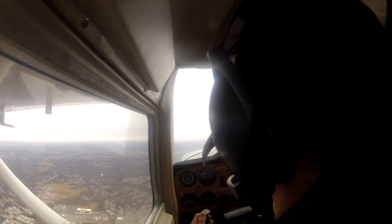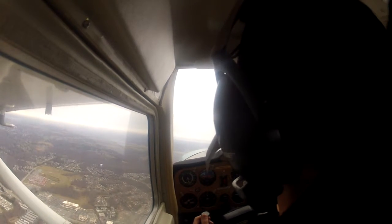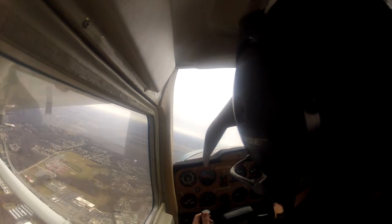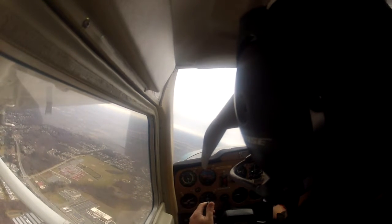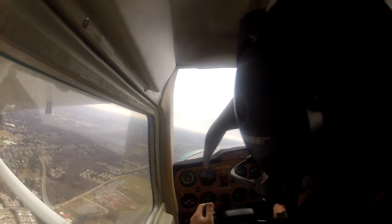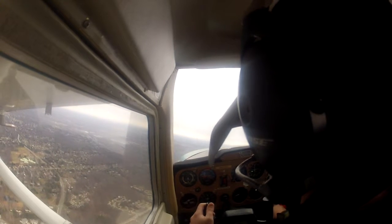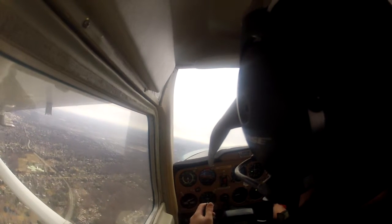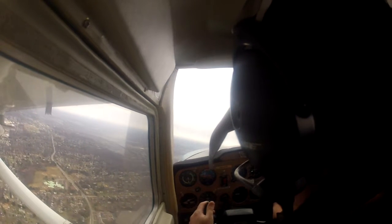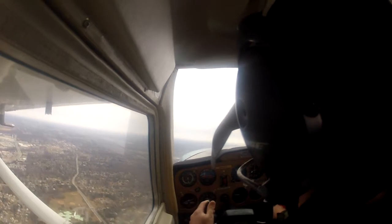Give me a left turn to 360. It's clear left. Anytime you make turns, we do them standard rate. So look at the little wingtip on the airplane in the turn coordinator. That should be at the L or the R. And as you roll into the turn, you need a little back pressure. So look at the attitude indicator, that little orange dot should stay close to the horizon. And there's 360.